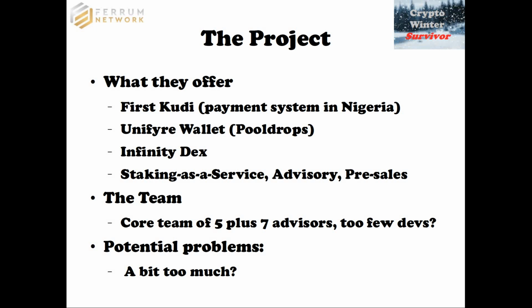Then they're building a decentralized exchange as well. And they offer three things to other cryptocurrencies. They have staking as a service, advisory, and pre-sales. And basically, as a crypto project, you can come and do staking on the Ferrum network. You can ask for advice from the Ferrum network staff, and you can do your pre-sales on the Ferrum network.